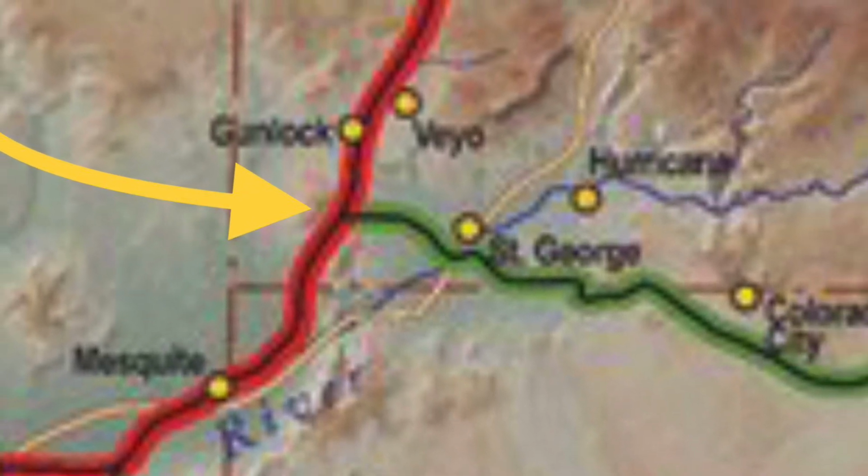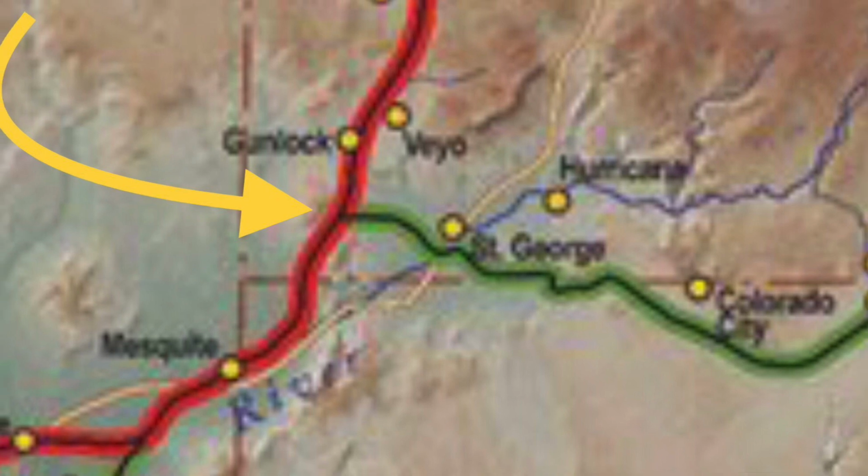The yellow arrow points to the intersection of the Old Spanish Trail from 1776, where it intersects the trail that was forged by Antonio Armijo in 1828. We'll be discussing him a little later in the video.